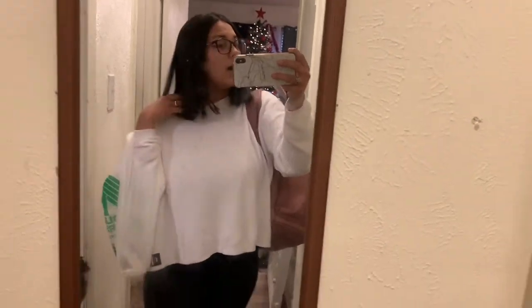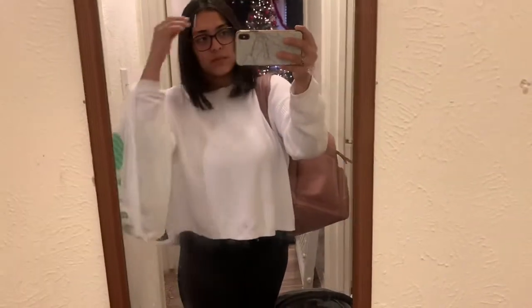Okay, so here's the fit. Don't mind the mess. These are the shoes from Walmart. Leggings from the thrift store, they're real thin, and this is the white shirt. It's Calvin Klein, from the outlets. Haircut from Great Clips, $10 haircut with the receipt. I have another one if you want to go to Great Clips and get your haircut and spend only $10, and then with tip.